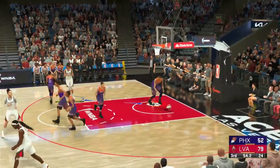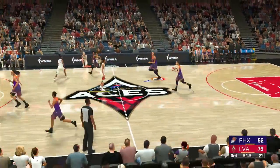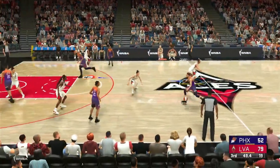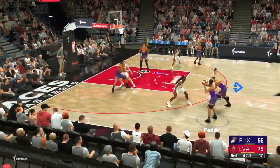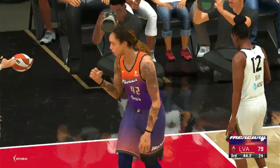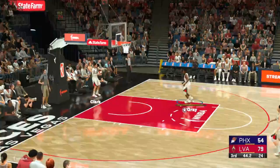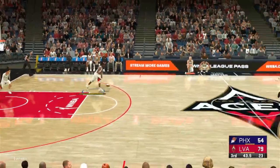Whatever their plan was defensively that time, it did not work. Not if it results in that shot. Pass to Petty. Here's Griner. The wide open shot is on the money. Assist goes to Petty. I love seeing Shea Petty share the wealth, looking to get her teammates going.